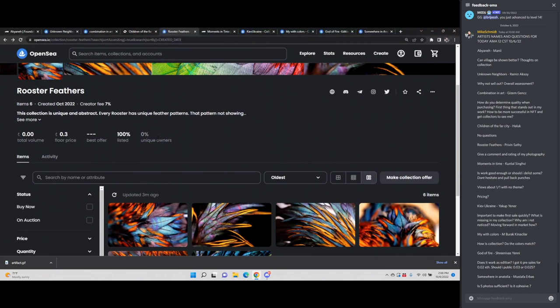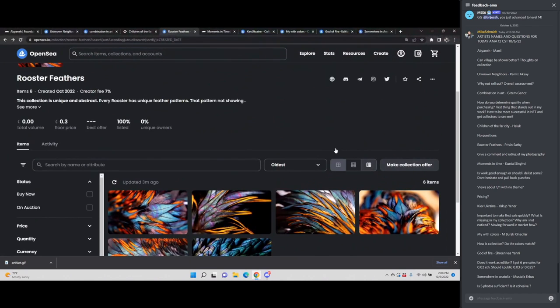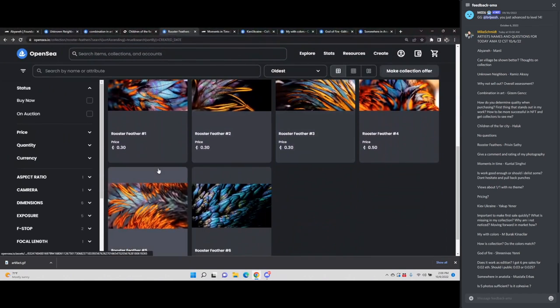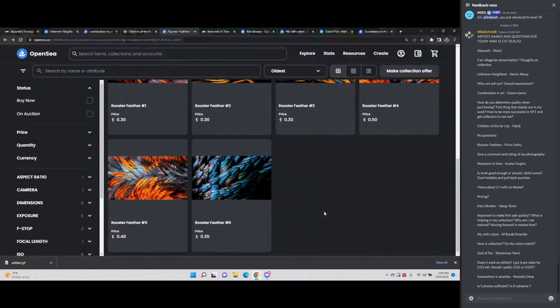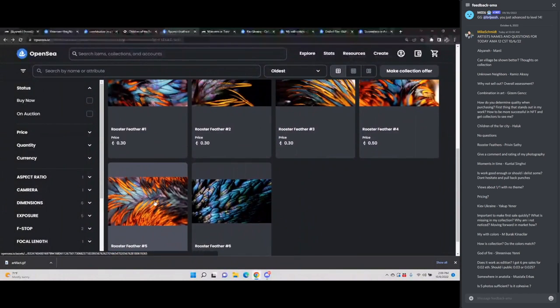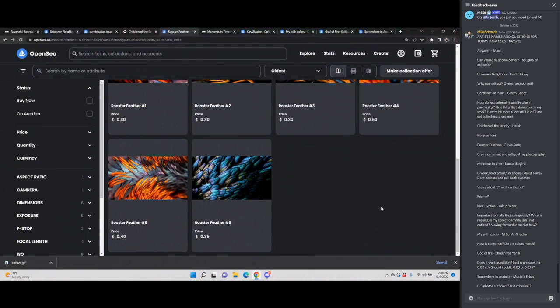Cool. And what were the other questions here? Let's see. No, let's just give a comment rating on the photos. So the floor price is 0.3. We have one at 0.5. It's actually the one we like the least. He made that one 0.5. So that's something to take into consideration. This one 0.4, 0.35. Yeah, so there's a bit of price difference on some of these.